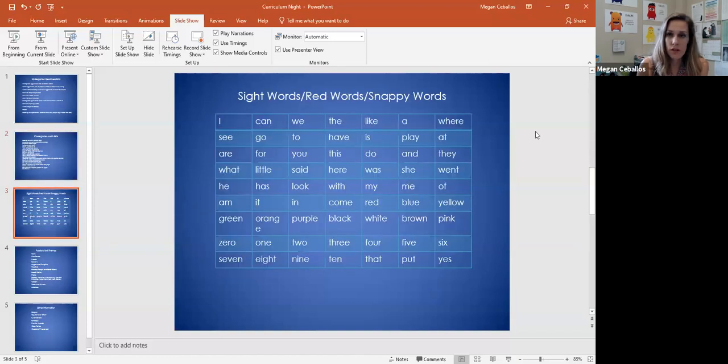And then this is just a quick screenshot here of our sight words. There's a lot of different words that we use to describe these. I call them sight words. Some people call them red words. They're also called snappy words. So if you ever see any of those words or that vocabulary being used, it just means those words that we can't sound out when we see them. And so we have to memorize them.